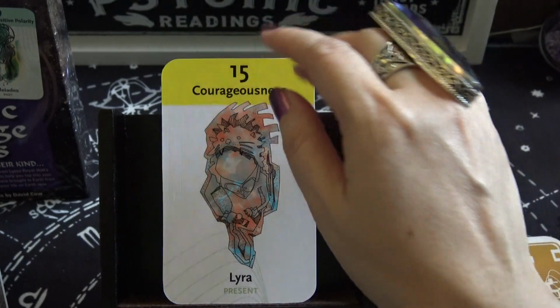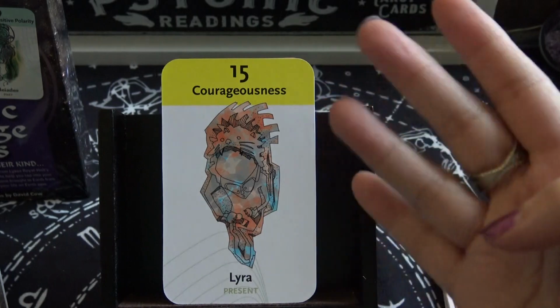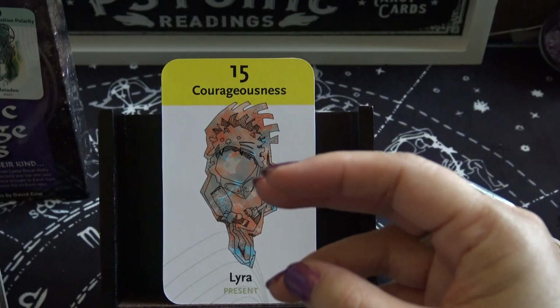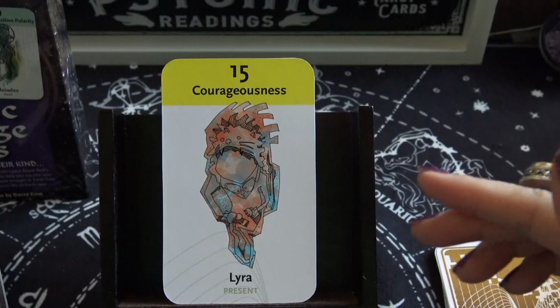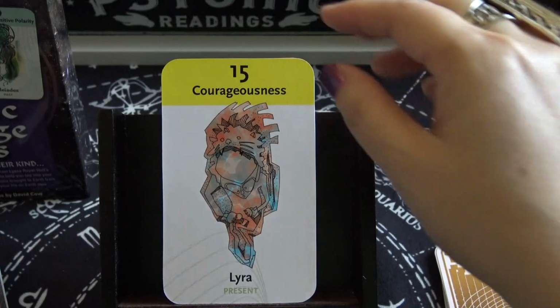Courageousness, Lyra. Okay, so now we move past, because remember each civilization has 4 suits: past, present, and future, unless they're not part of the physical civilization, to which they don't have a timeline, so no past, present, and future. They have parallel. Okay, so hopefully that makes sense, like in the first example.